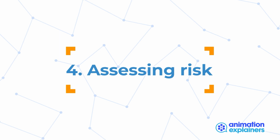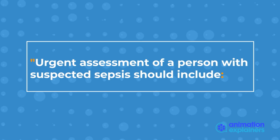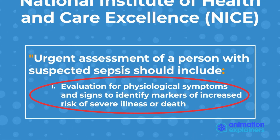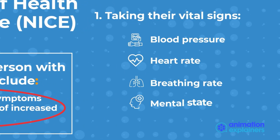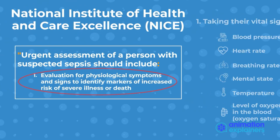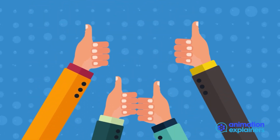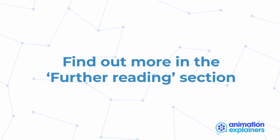Assessing risk. When you suspect sepsis, the patient's status needs to be reviewed urgently. According to the National Institute of Health and Care Excellence, this includes taking their vital signs to identify their risk. This involves taking their blood pressure, heart rate, breathing rate, mental state, temperature, and level of oxygen in the blood, if possible, and using a sepsis risk tool, such as NEWS2, to assess the risk to their health. This will allow you and your team to rapidly assess the situation. Find out more in the further reading section at the end of this module.